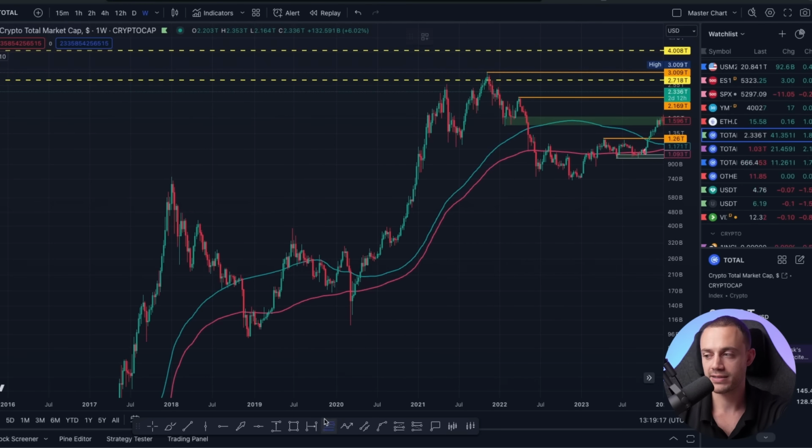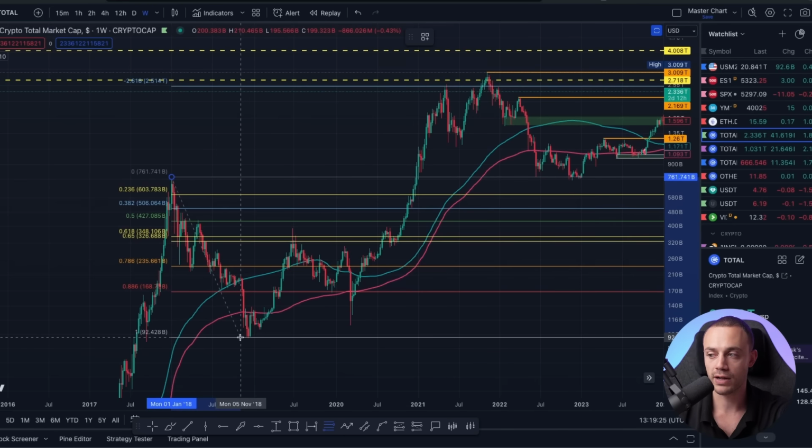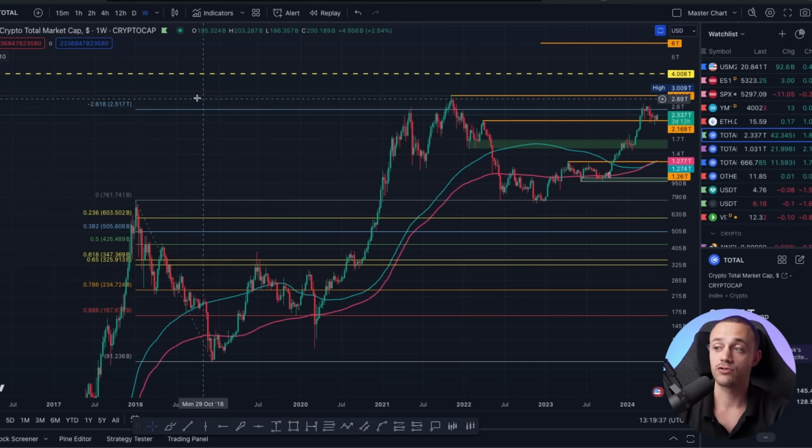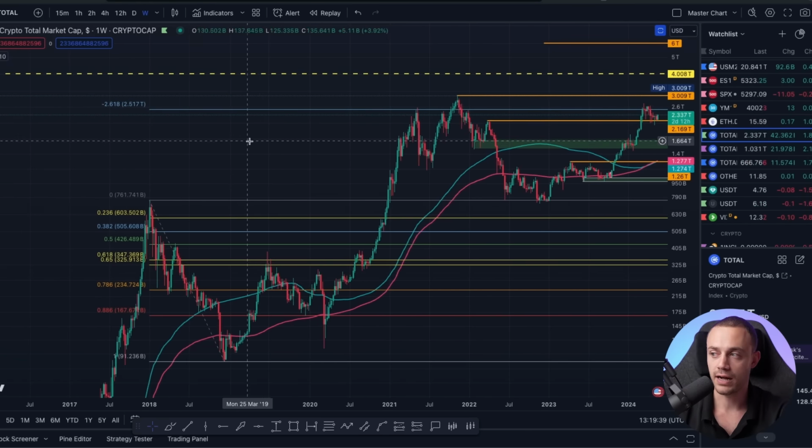How I do them is I go from bull market high, so in this case, we'll use the Bitcoin high at 20K from 2017, to bear market low. And with that, we get our Fibonacci extensions on the chart. Here you can see the 2.618 extension. It's right here at $2.5 trillion.